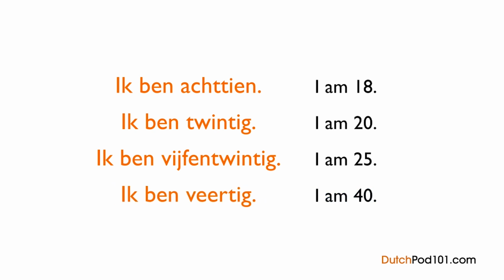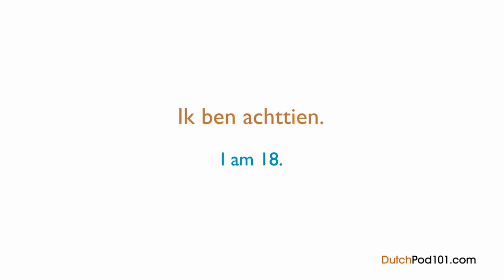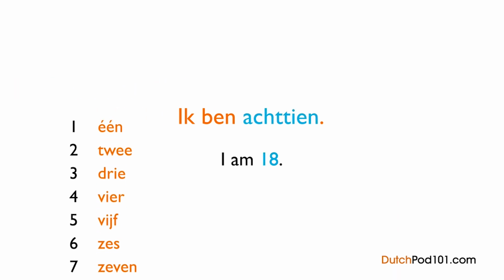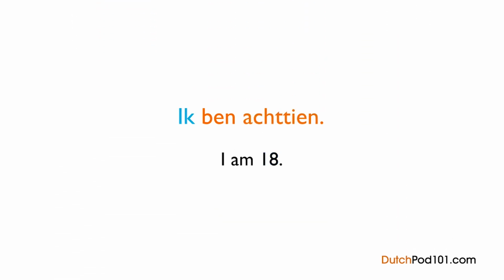Do you notice the pattern here? We started with the sentence ik ben 18. I am 18. Ik ben means I am. This is the conjugated version of zijn. 18 is 18. We learned about numbers back in lessons 6 and 7. Ik ben 18.